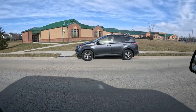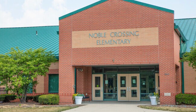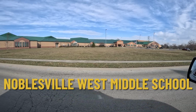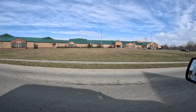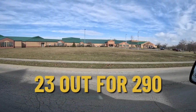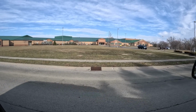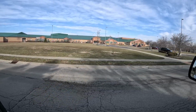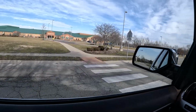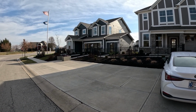One of the big pluses in this neighborhood is that you have a neighborhood school. This is Noble Crossing Elementary. It's got an A- rating from niche.com. Kids here go to Noblesville West Middle School, which is A-rated, as is the high school. Noblesville as an entirety, the school system is ranked number 23 out of 290 in the state. So in the top 10% of all school systems in the state. This school is just 100 yards from the Pulte model home, which we're going to walk through in just a second. Okay, we're at the Pulte model home and office there.